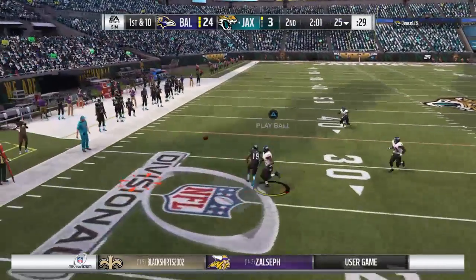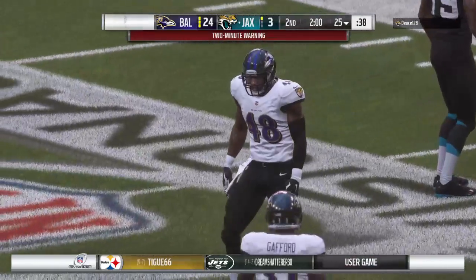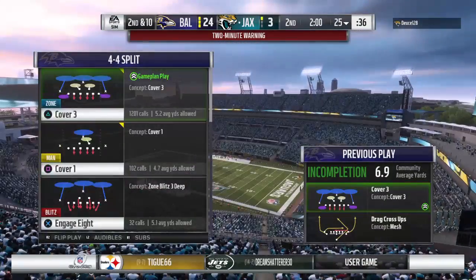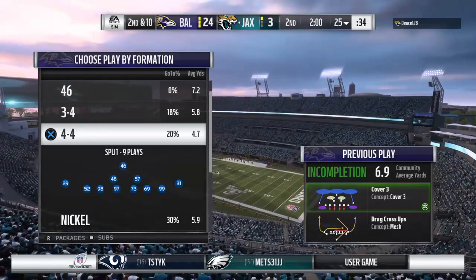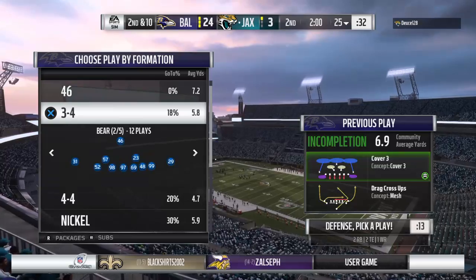They go back to the air here after the INT on the last drive. And incomplete. 2 minutes remain here in the first half. Back with more AFC playoff action after this timeout.